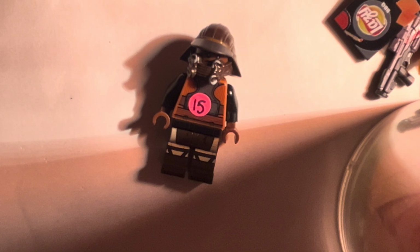That'll be crazy to you, especially when I show you these other figures, but I spent only $18 at Brickfair this year. I don't know why I keep saying Bricklink. And that's like a record for me. I've never spent that little in my life.